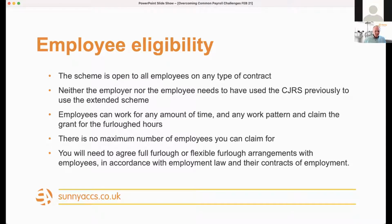In terms of employee eligibility, the scheme is open to all employees. Neither the employer nor the employee needs to have used the old furlough scheme previously to use the new extended scheme. The scheme will otherwise operate as it has done previously, and it will be open to employees on any type of contract. You'll also be able to top up employee wages above the value of the furlough claim if you wish to do so.